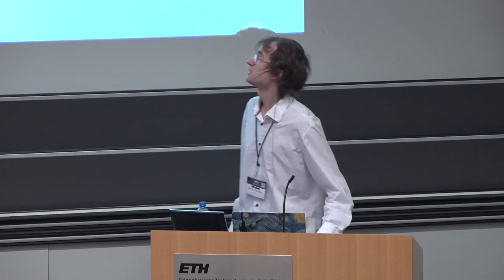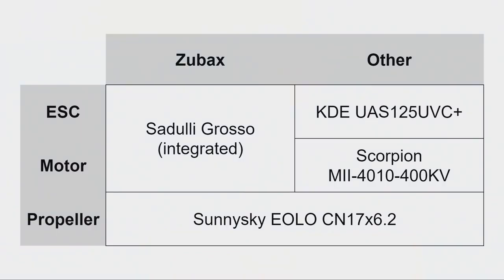This table outlines a basic test that we have conducted. Basically, we took our technology, an integrated drive based on our solution. We just lifted it, on the left. We call it Sadulé Grosso. And the competitor was a product with a propulsion system, a particular configuration that was used by one of our customers. So it's a very, very practical test.